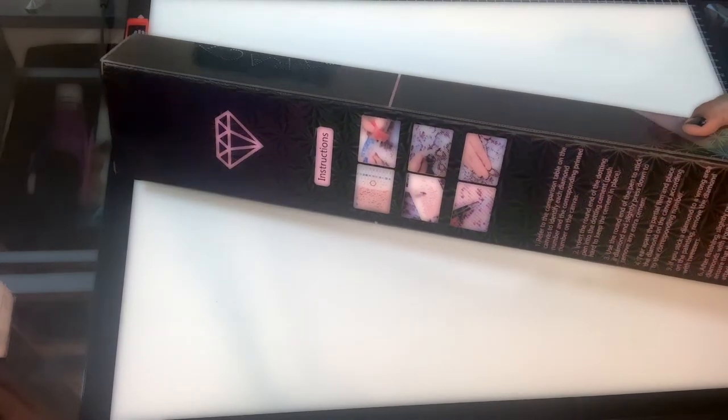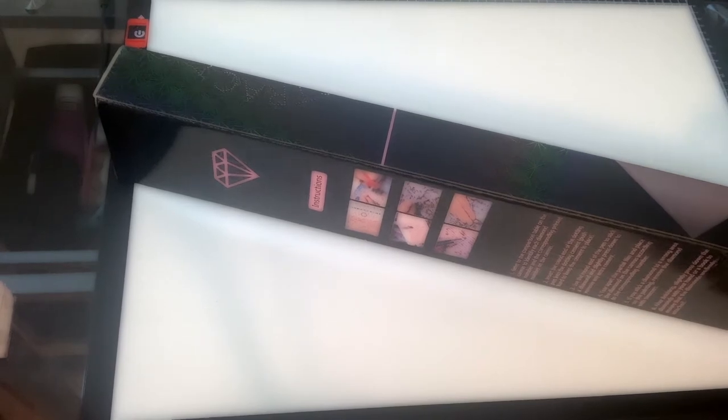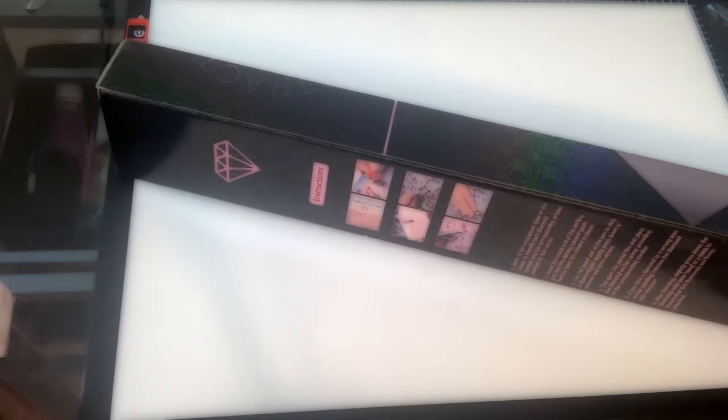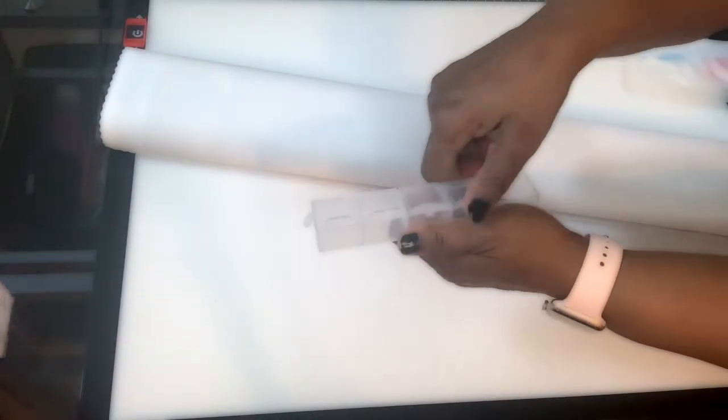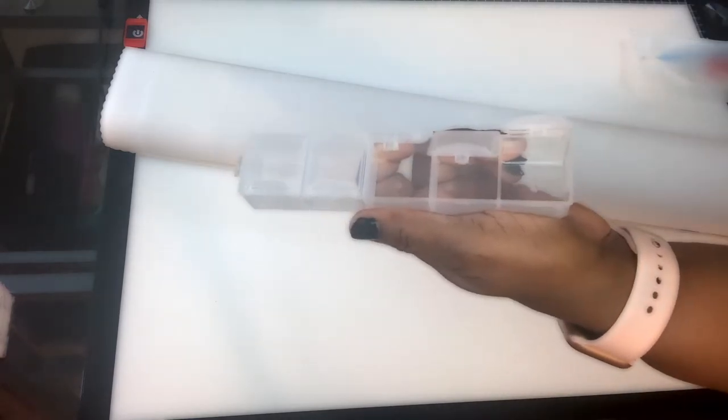So this is the back of the box. It just gives you the basic instructions. It talks about safety with little kids, of course, because of the drills. Pulling out a kit. And you also get one of these little plastic containers. This is where I keep my ABs, but you can use it for whatever you want.